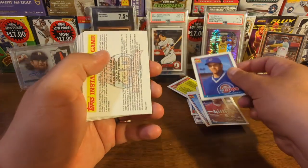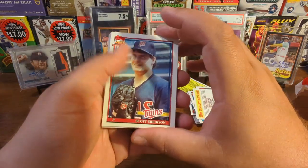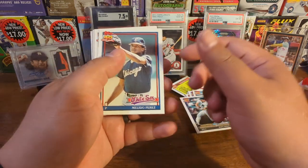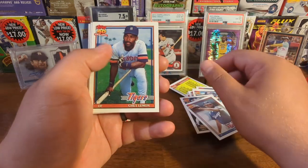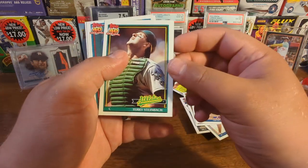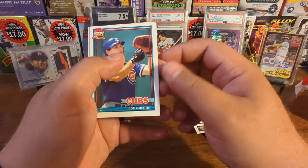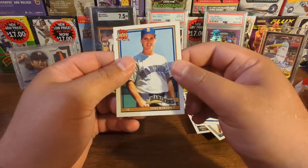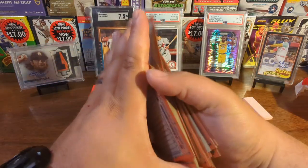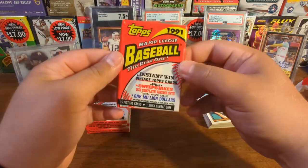The only rookie we're really looking for is Chipper Jones. It's the only one really worth anything. Scott Erickson. Matt Noakes. Come on now, Melito Perez, Jet Lemon, Greg Jeffries, Terry Steinbeck, apparently looking directly into the sun. Oh, Joe Girardi, there's a name. And there's another one, Tino Martinez. Fun players to watch, popular players, no Hall of Famers.